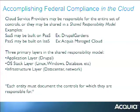So in some cases, it may be the agency. In some cases, it may be a third-party developer. And in our case, sometimes it may be Acquia, who also does some development. So then there's the operating system stack. In our case of Acquia Cloud, it's the Linux LAMP stack. So this is what we do to manage the operating system, Apache, PHP, Drupal, as they're managed throughout our cloud. That's what we do. So we're fully responsible for the OS stack layer.